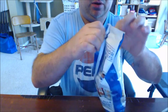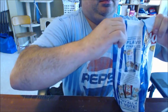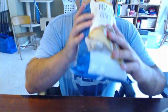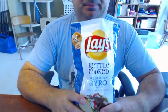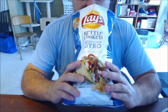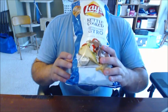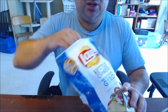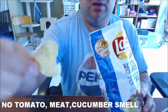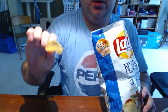Of course, we have to do a sniff check. Sealed bag, I'm not playing games here. Okay, opening said bag. Okay, I'm getting a cumin hit. Getting a little bit of other stuff. I'm really not getting the gyro thing so much. It does have a dill. There is definitely a dill thing going on. I shall take one out. It is covered with all kinds of stuff. So it actually is pretty colored up.